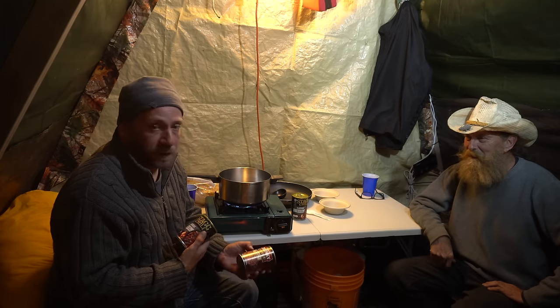I've made up a couple of grilled cheese sandwiches. Crazy neighbor, would you like one? Absolutely. All right. Thank you so much. Grilled cheese looks awesome. Grilled cheese on rye with beans and bacon for dinner.